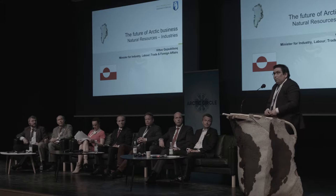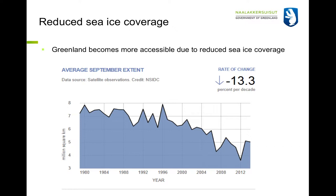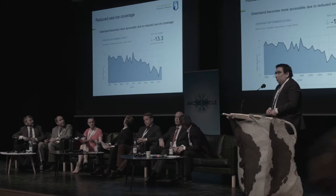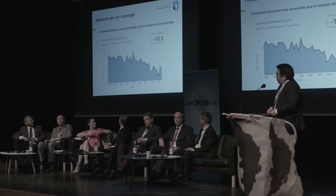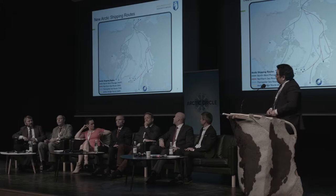As you all know, the ice in the Arctic Ocean is melting, and it poses new challenges, but also new opportunities for Greenland. If you look at the chart, the square kilometers of the Arctic ice has been depleting for the past few decades, and it continues to melt. It poses new opportunities as it has been presented by the previous sessions. For Greenland, this is an opportunity in regards to the natural resources and the living resources and the biological resources that Greenland has in abundance.